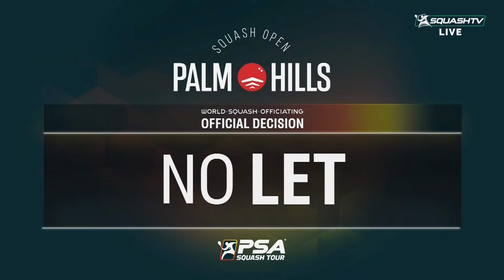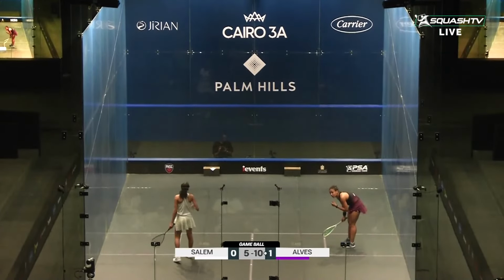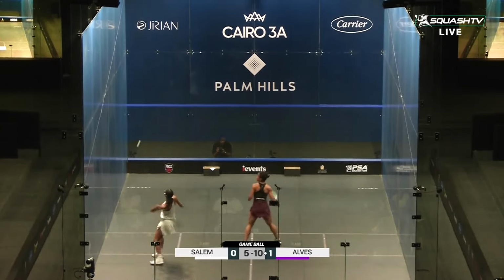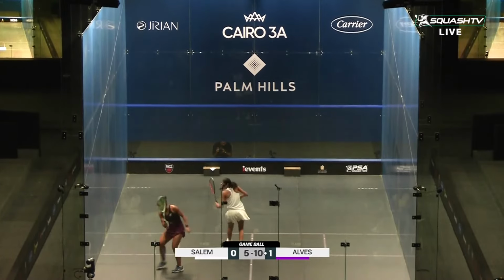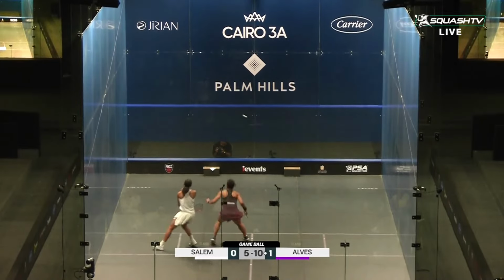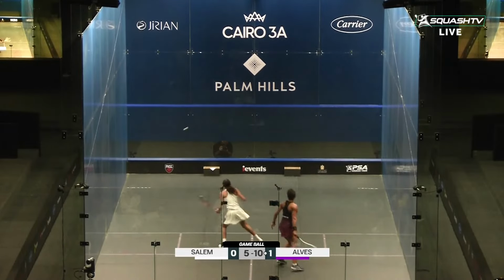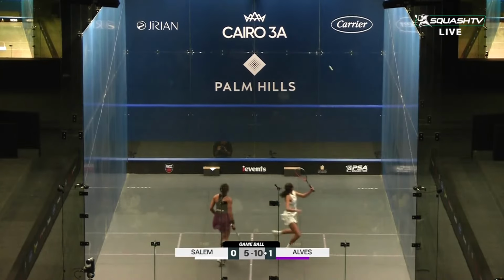Let stands. Salem has one review remaining. 10-5, game ball. Well, no hiccups here in this game. Alves has just tightened up her base game, and we've seen the odd error here or there, but for the better part, she's just dominating that mid-court area and exposing the technical sort of deficits that Salem has in the back corners in particular.